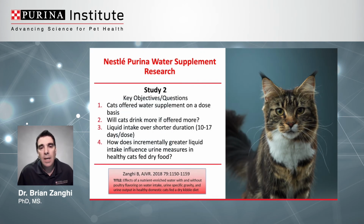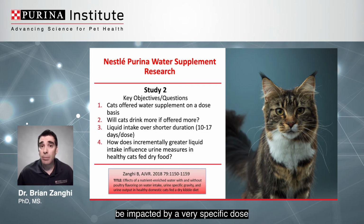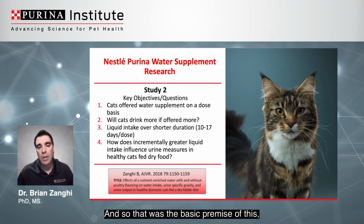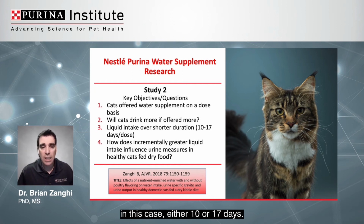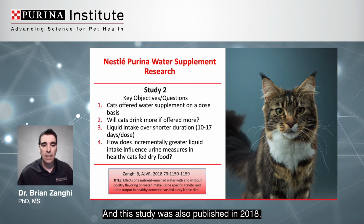Going into the second study, because we had some cats that really, really liked the nutrient water, we felt it was really important to understand how liquid intake would be impacted by a very specific dose of the nutrient water. And then how do different doses impact urine output parameters? And so that was the basic premise of this, to look at incrementally increasing levels of the dose over a period of time, in this case, either 10 or 17 days. And then does that increasing level of availability of the nutrient water translate to increasing changes in their urine output parameters? And this study was also published in 2018.